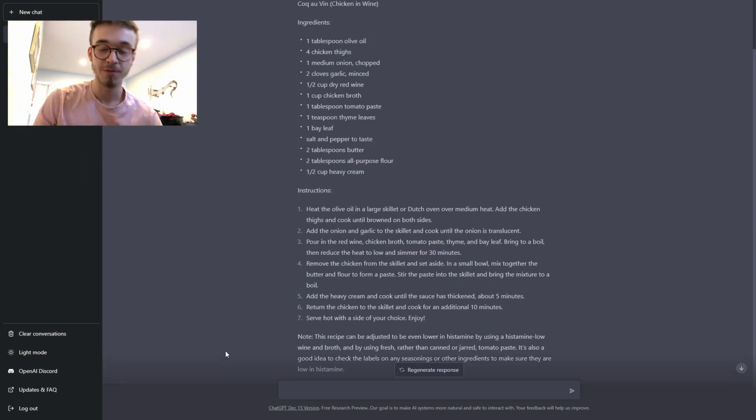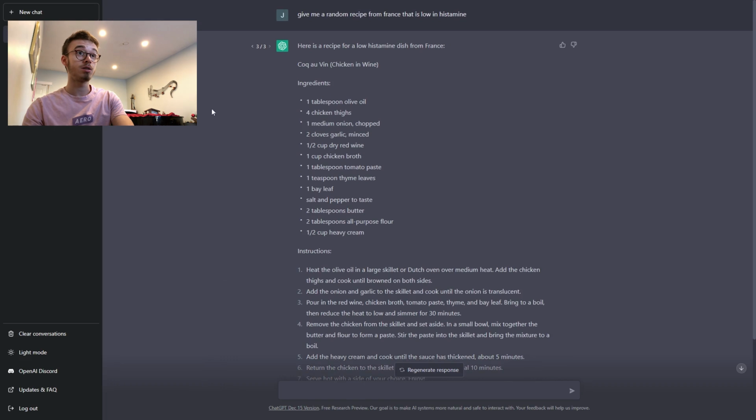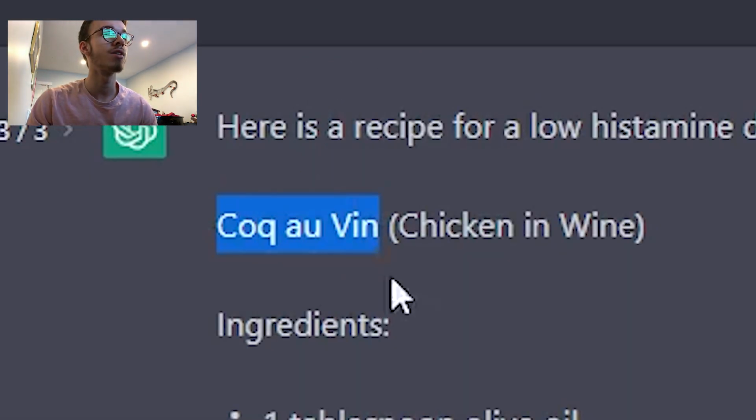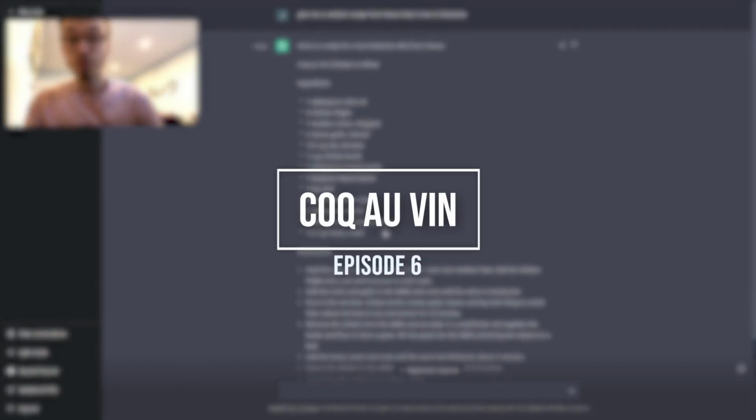It took me a little bit to find one that works. It doesn't work properly sometimes because it is just a computer. There's some things that have histamine that my mom can't have. But this one's good. It's a French recipe. I'm not going to try and pronounce that. Chicken in wine is the English translation. So this is all doable. I think that's good, so we're gonna try that out and we'll see you when we have all the ingredients.